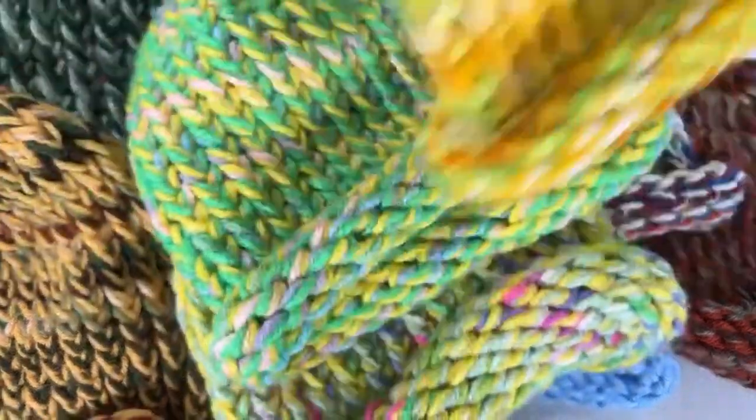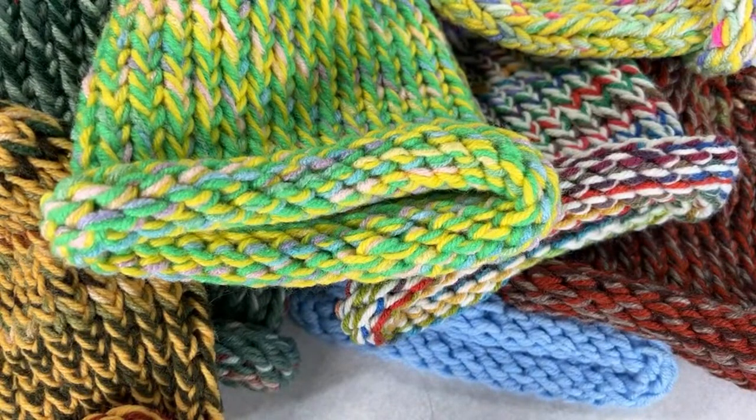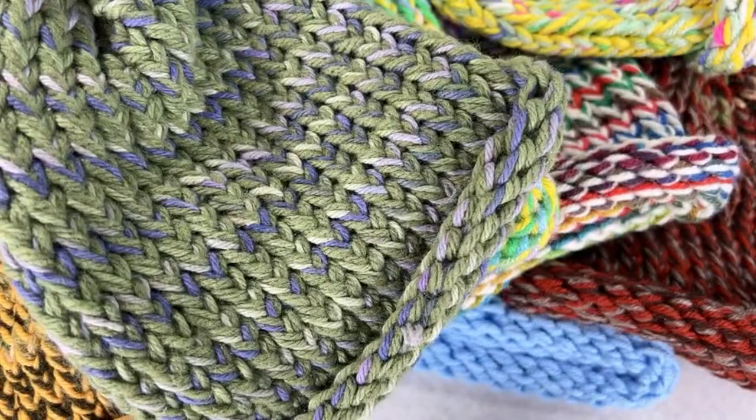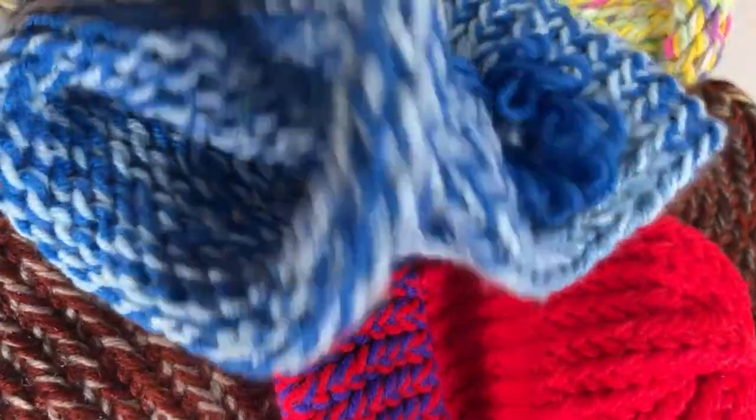I have a bunch of these hats, and most of them are children-sized. A whole bunch. All different colors, and I have even more than this. Again, if you need measurements, this one has a little flower on it.